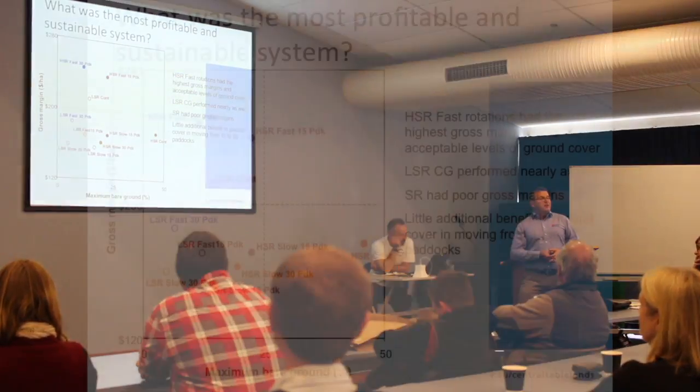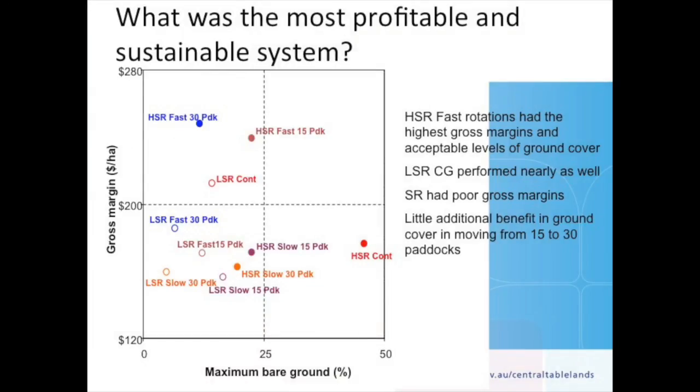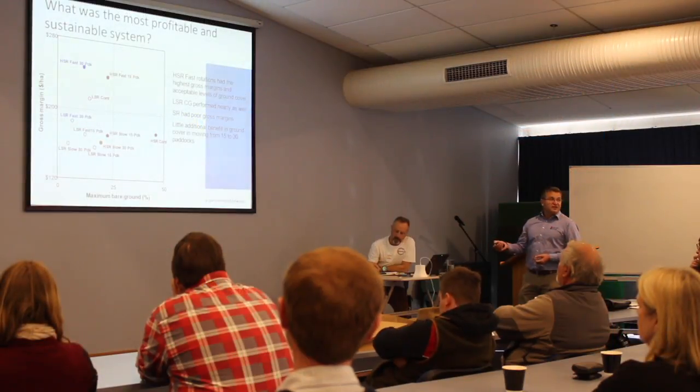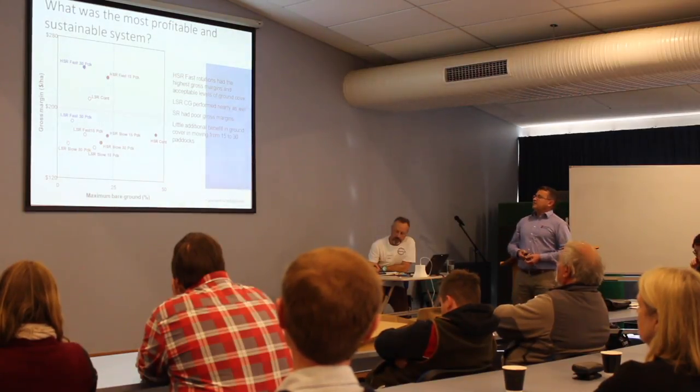And some of those treatment management principles that we looked at, we compared rotational grazing to continuous grazing. So those sheep were in that paddock all year round, compared to some sheep that were rotated throughout the paddocks. So we looked at environmental measures, the bare ground percentage, that's how much soil was actually exposed in those pastures, compared to your gross margin.